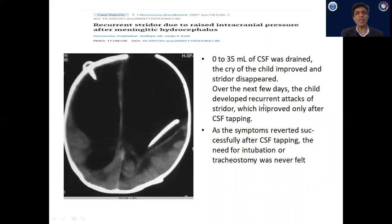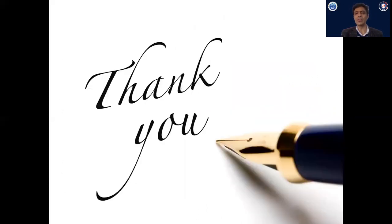This is one of the patients that we had in our clinical practice. Once we used to extubate this patient, he used to develop stridor in our ICU and even in the immediate postoperative period. What we did was put in an Ommaya reservoir, meant for repeated CSF withdrawals, and that is what settled the patient. So we have to keep all these things in mind once we manage the neurosurgical population.